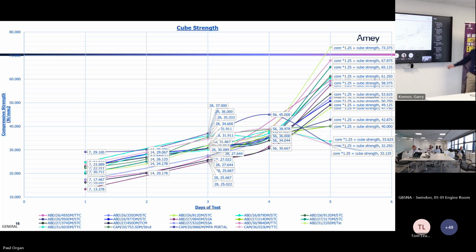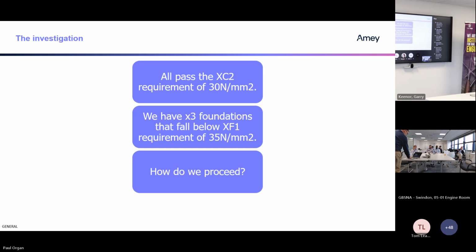So you can see these pass those requirements, but these three here we're stuck with, they're above C30. Carbonisation, so we're good on that, but they are below the 35, which gives us that freeze thaw issue with concrete. So all pass the XC2 requirement of 30, and we were left with the three foundations that fall below XF1. So how do we proceed?